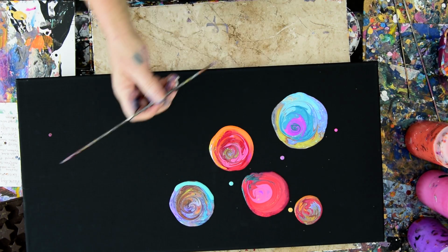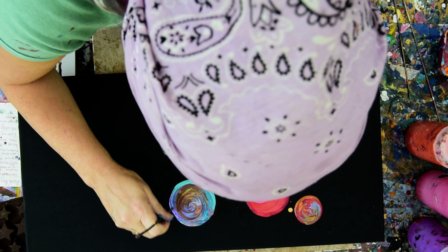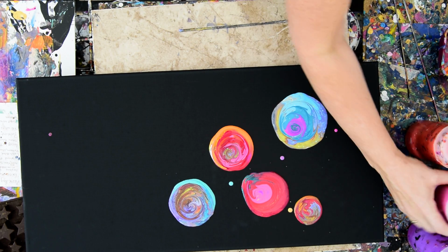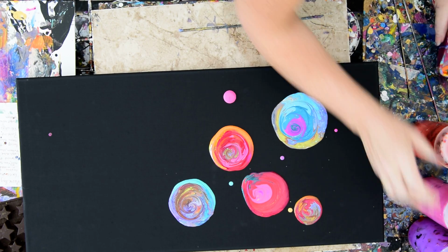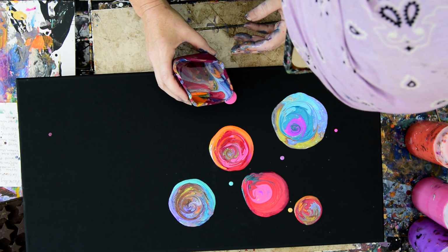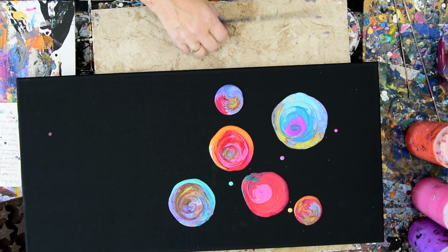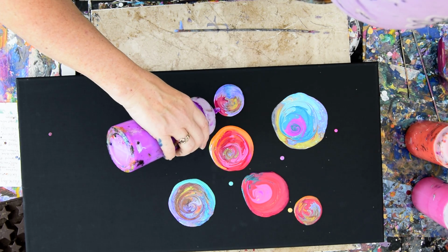Just going to add a little something that I want in there. I can always go back and add some more stuff later too. I like the idea of some pink as the beginning place for something else. I'm going to have to clean up my cup in a second. Not so sure. I've got a bunch of green gold in the center in there, and it's not making me super duper happy.